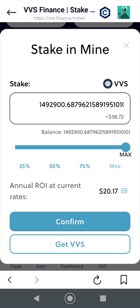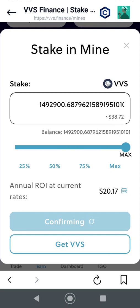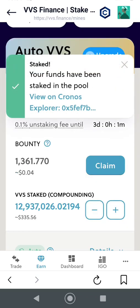So you can see the current ROI, about 38 bucks I'm putting in, and we're getting again about 20 bucks in interest. That's pretty good. Pretty good. Alright, I guess I'll take it. If you guys are going to twist my arm, 1.9 CRO it's going to cost. So to stake this, it's going to cost about $1. So they're already eating into my profits and returns, and we'll see when I unstake it, it's also going to charge me, and we'll see what the liquidity is like at that point. It could be multiple times before I actually get to unstake it.